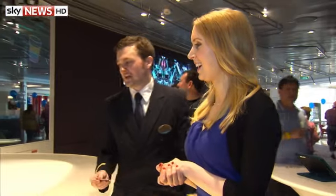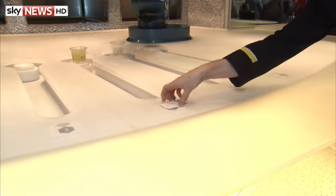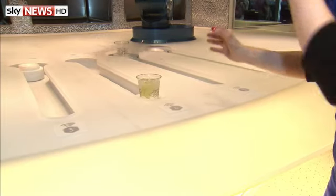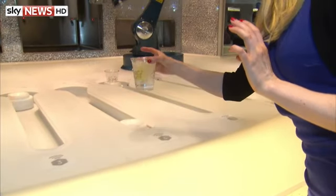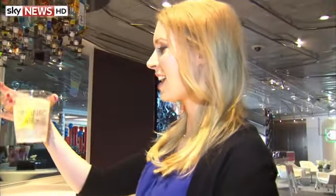Okay, Gemma, let me get your gin and tonic. Yes, please. I thought the robot was going to come and interrupt then. And can I take it? Yeah, of course, go for it. Yes. And there's my lemon and my lime. Oh, cheers. Cheers.